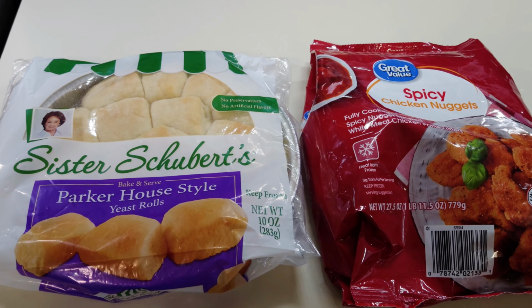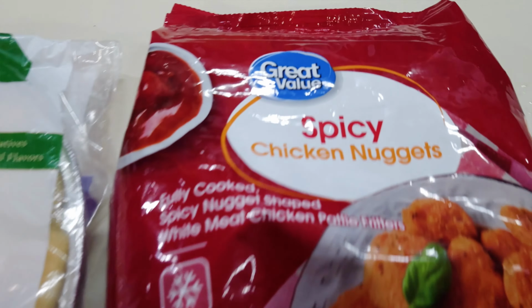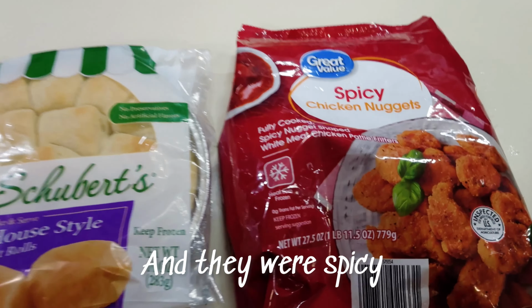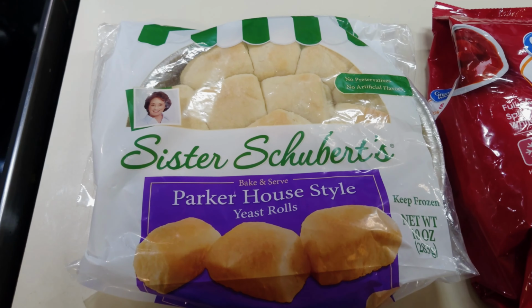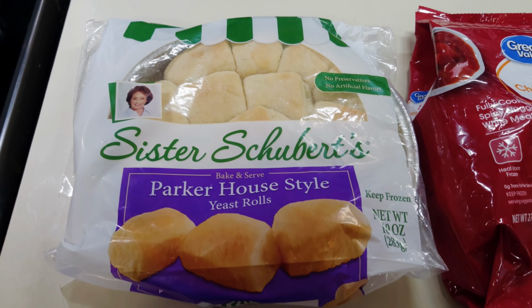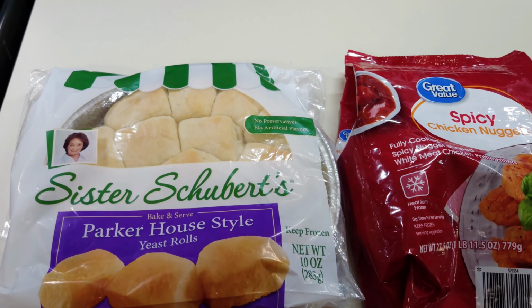And I am going to make some Chick-fil-A chicken minis. Well, that is the spicy version. This is all I could find at Walmart, was the spicy chicken nuggets. And then I've got some Sister Schubert's Parker House style rolls. Now let me go ahead and show you how we'll get it all made.